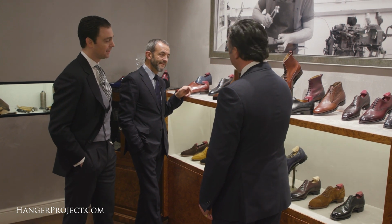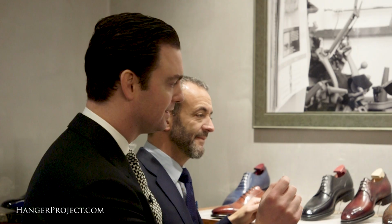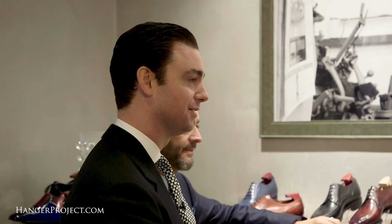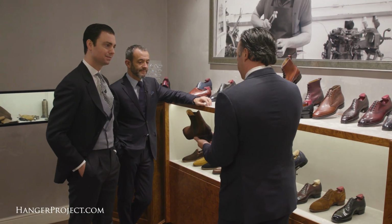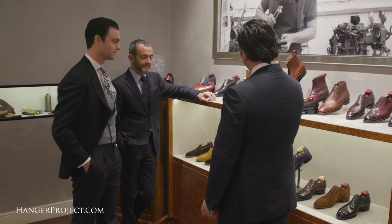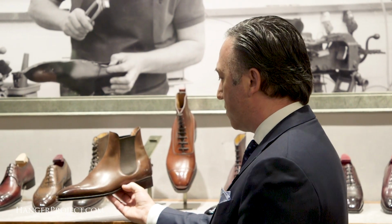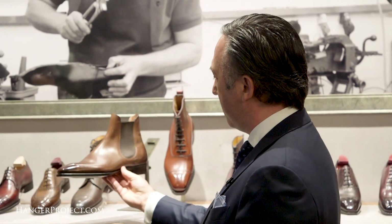Beautiful boot, and that small detail that someone would never think to notice is in fact an incredibly technically difficult detail to achieve. Exactly, it's much easier and more economic to split the pattern up and use less leather. But we decided not to do that. We decided to bring a whole cut Chelsea boot to the marketplace, which very few manufacturers are actually doing. So that's one of our iconic signature pieces.